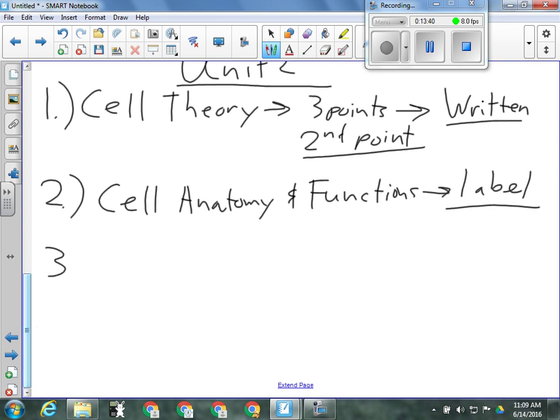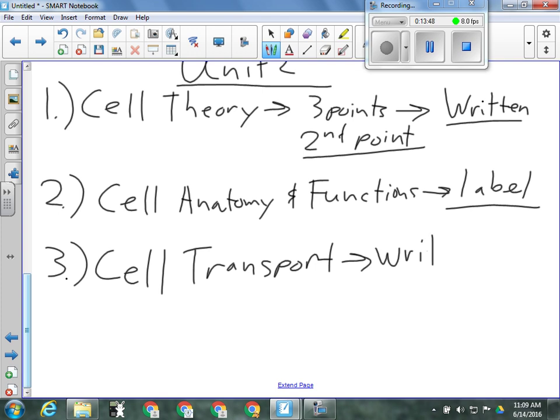And then cell transport. Also in the written, very much like what you had on the unit exam. Here's a situation. Which form of cell transport is going to be most important in this situation? Is it osmosis? Is it active transport? Is it diffusion? You're going to have to be able to then explain, here's how this cell transport process works. Here's what's going to happen in this situation.